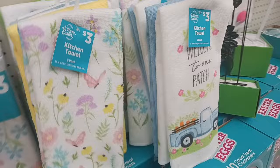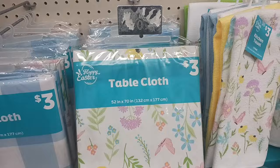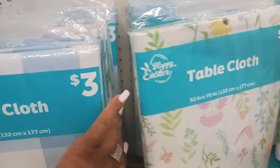Okay, for $3. And you also have these tablecloths here. Look at that one there. To match the towels for $3. And look, there's blue and white. And I think that's it. Yeah, and these are $3 here.